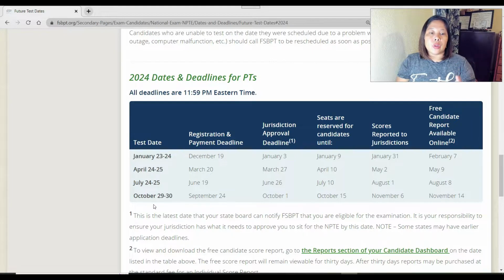For October 29-30, the registration deadline is September 24. The deadline for jurisdiction approval is October 1. Seats are reserved for the candidate until October 15. Your score will go to the state by November 6 and it will be available online on November 14.